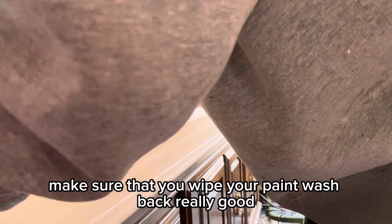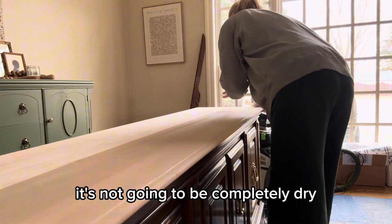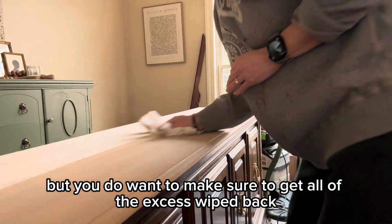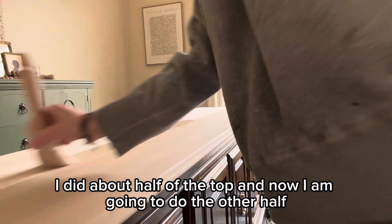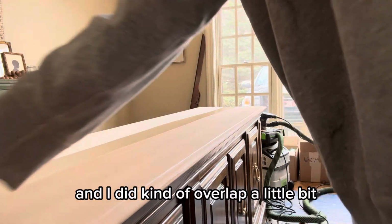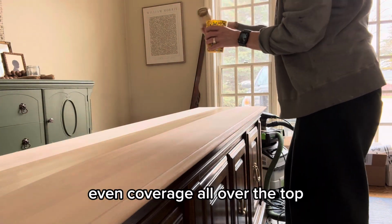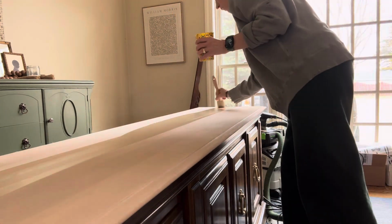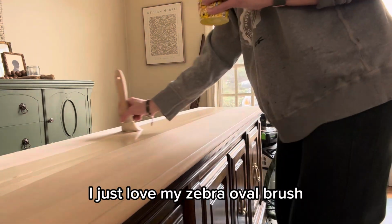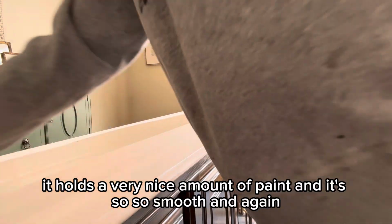Make sure that you wipe your paint wash back really good. It's not going to be completely dry, but you do want to make sure to get all of the excess wiped back. And you can see here I did about half of the top, and now I am going to do the other half. And I did kind of overlap a little bit so that I made sure to get nice, even coverage all over the top. You really can use any brush for this. I just love my Zibra oval brush. It holds a very nice amount of paint, and it's so smooth.